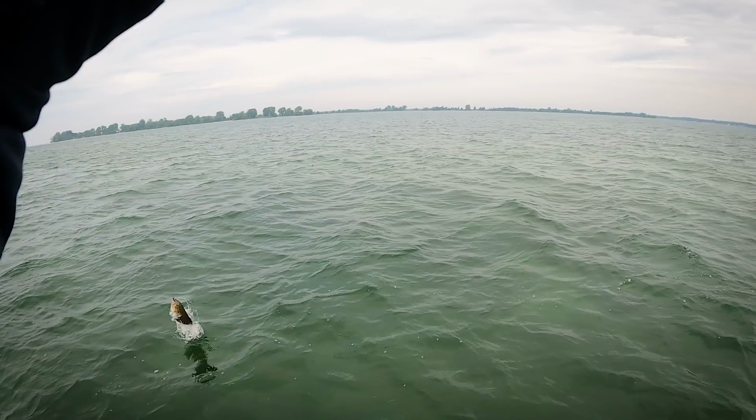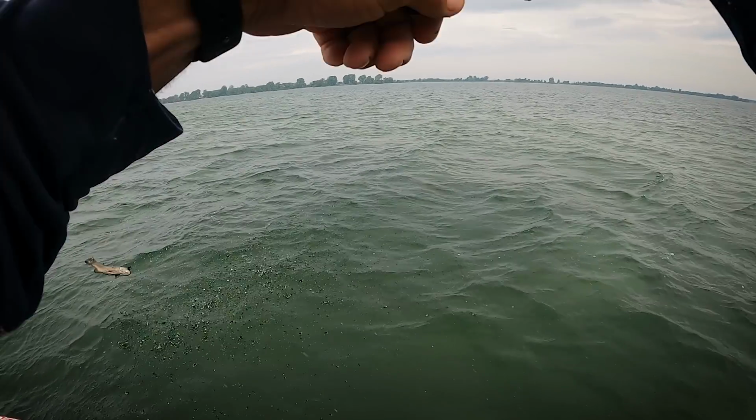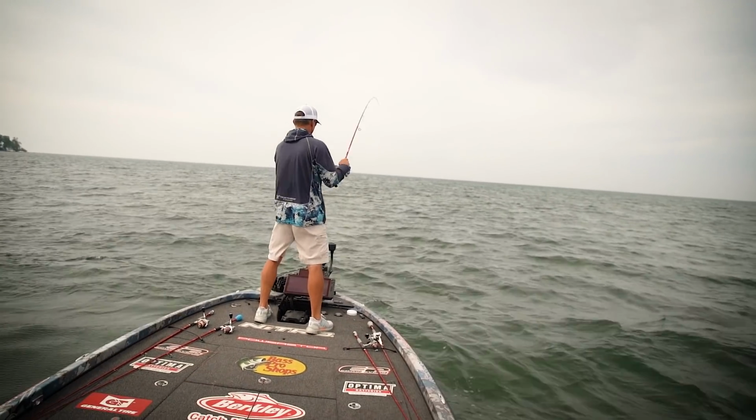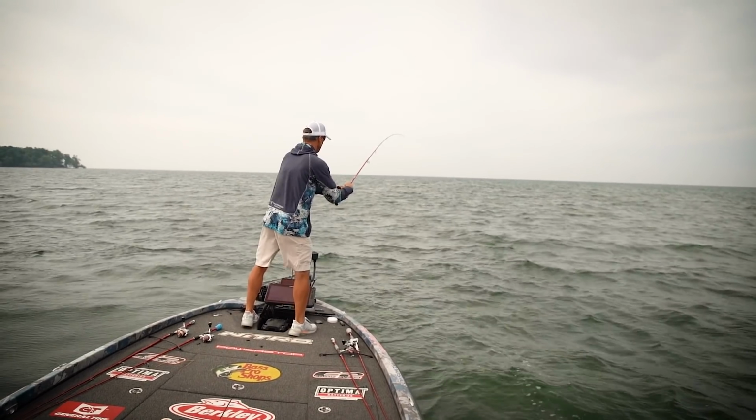That's why you love it. I've never had a largemouth jump that high. Ever. Yes. That is so cool.